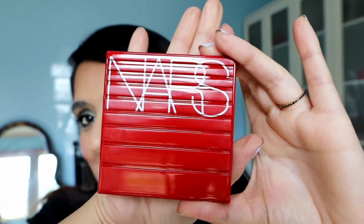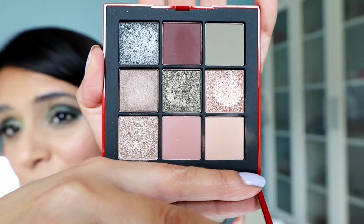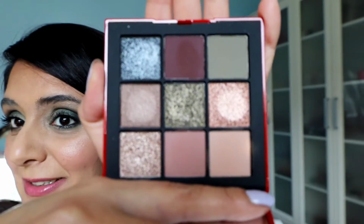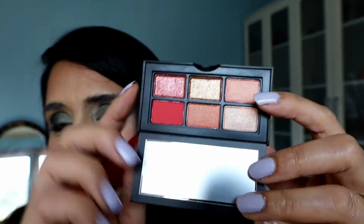The other thing I got from Nars is their new Climax palette. Really love this packaging. The color story is absolutely beautiful, and it is perfect for the coming fall. Orgasm kit, and there is a mascara. Really cute little mini palette.